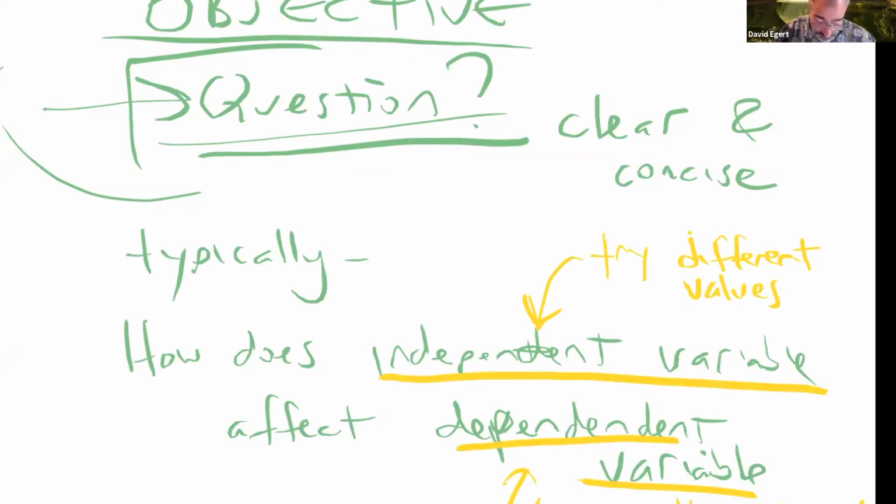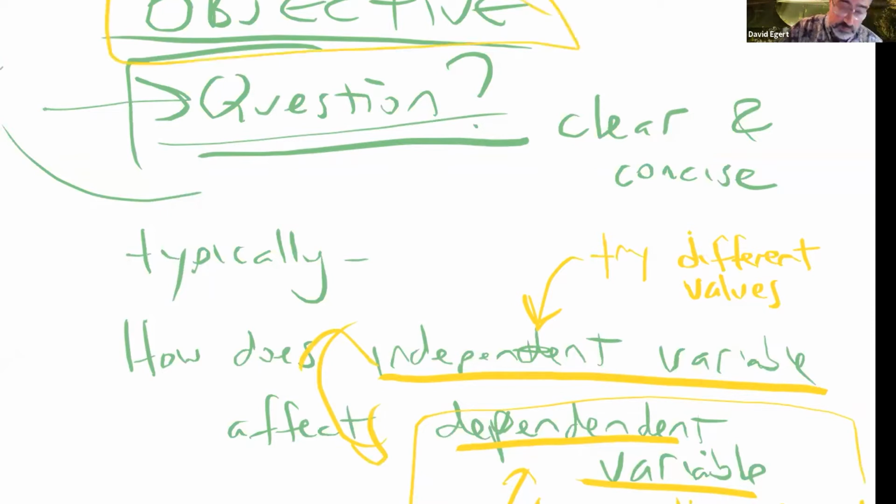Fiber versus colon cancer. My question was, how does the intake of dietary fiber affect the incidence of colon cancer? What would be an independent variable versus a dependent variable there? Like the amount of fiber you're consuming? Which one is that, the independent? Exactly. So the independent variable, we're trying different amounts of fiber consumption. And the dependent variable, let's look at incidence of colon cancer, and then we can look to see, is there a relationship between those two? An objective there would just be, what is the effect of dietary intake of fiber on incidence of colon cancer? That would be a nice objective.